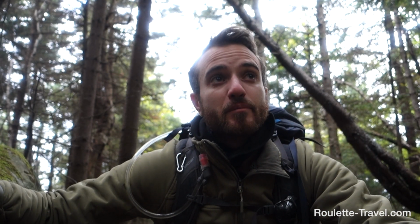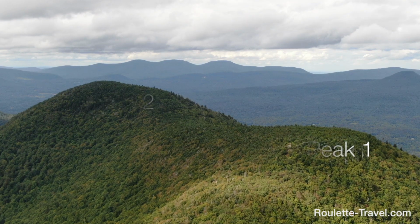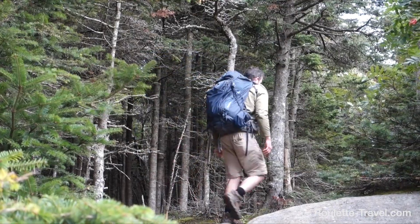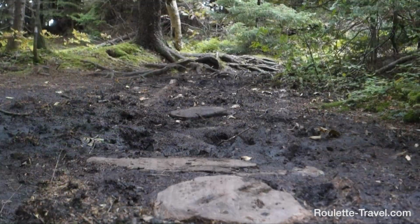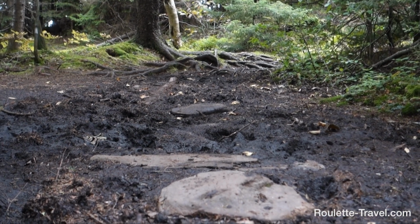Push on to the second peak and check out what the view looks like. First real section of mud throughout pretty much this entire hike. Not even bad.